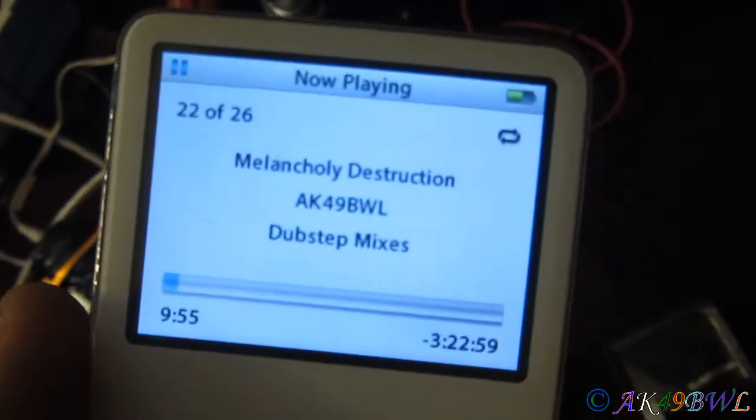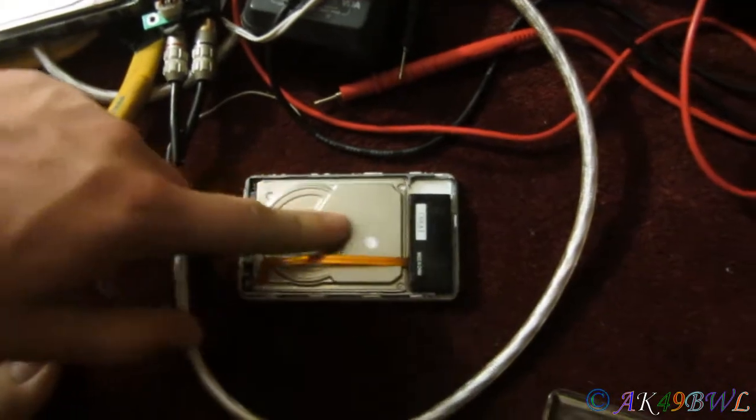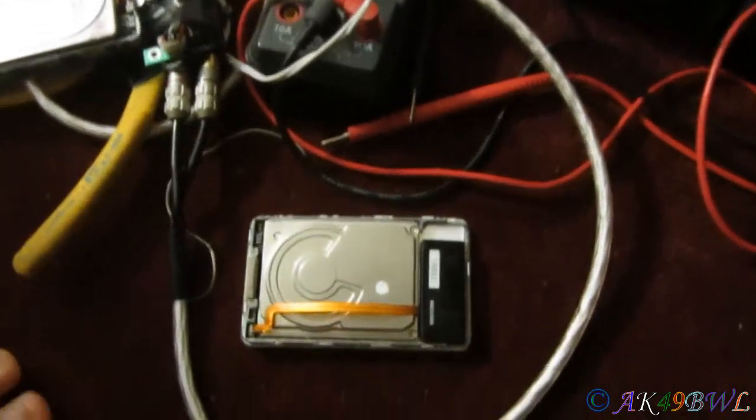It's still showing that I have a track there, even though there's no hard drive cable, because it's just sleep mode. It doesn't need the hard drive just to enter sleep mode. So, yeah. But audio didn't work on this thing at all, so I was like, alright, forget it. I'm not going to worry about it right now. I'll deal with it some other time. I think I have another iPod somewhere that has a working main board, but I'm not sure.